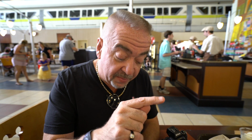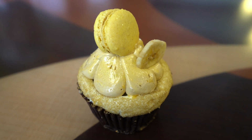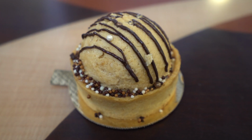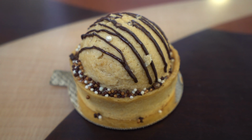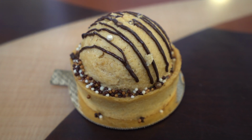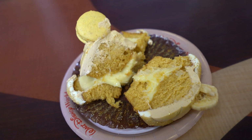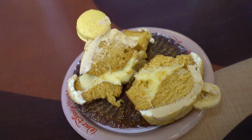But I would say the best thing on the table, it's a toss-up between the banana caramel cupcake and the peanut butter pie. Both were really, really good. I think I'm going to give it to the banana caramel cupcake. It wasn't as offensively sweet as the peanut butter pie was, but it was very good.